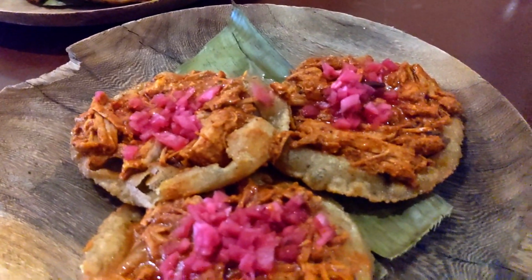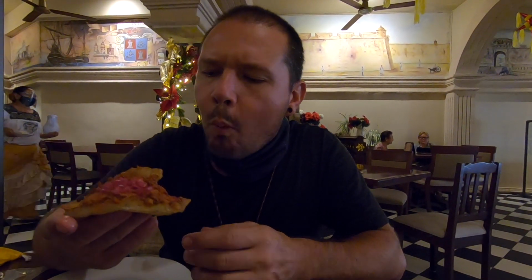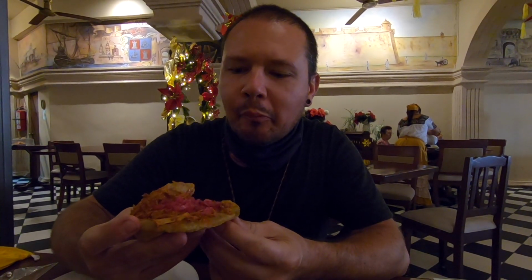I went for the panuchos de cochinita pibil, which panuchos are basically just fried tortillas. And then cochinita pibil is a spiced pork that they wrap in a banana leaf and then bake for I don't know how many hours, and then throw pickled onions on top. Probably my favorite thing. Tamales de lupita and then cochinita pibil. And I'm happy.